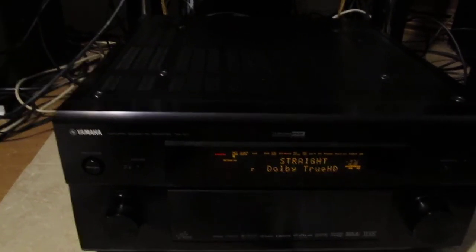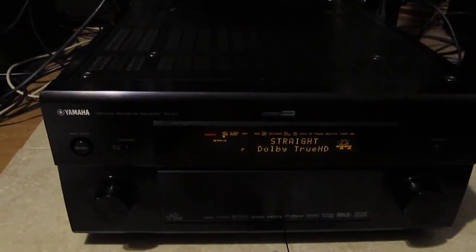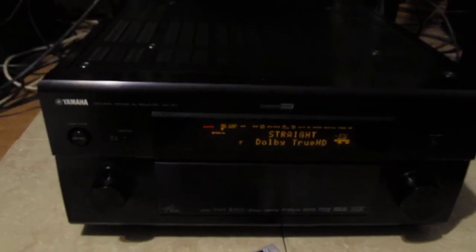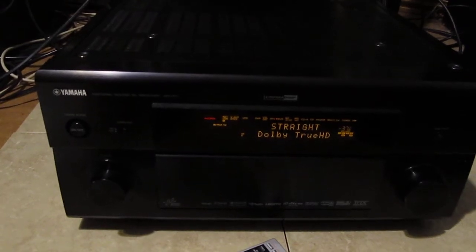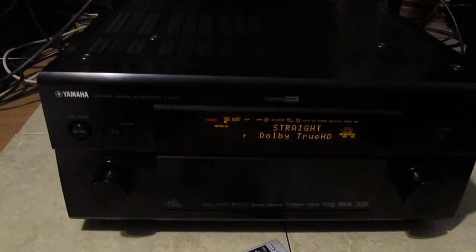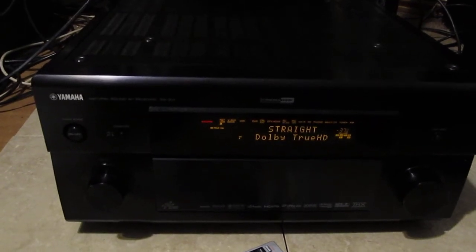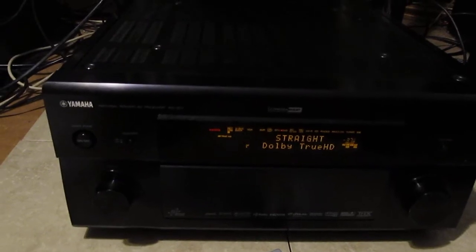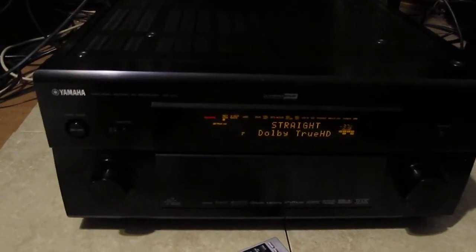Comparing this to modern receivers, most modern receivers are rated, say, 7 channels by 150 watts or whatever, like Yamaha's current flagship receiver. They'll do 150 by 2, just 2 channels, but when you divide that up into about 7 channels, they'll only do about 60 a channel, because they're held down by a 450 watt transformer, whereas this has a huge transformer.